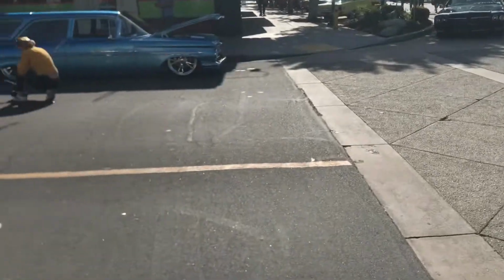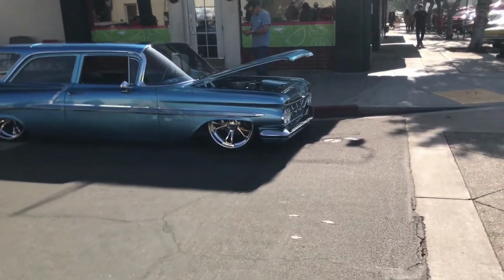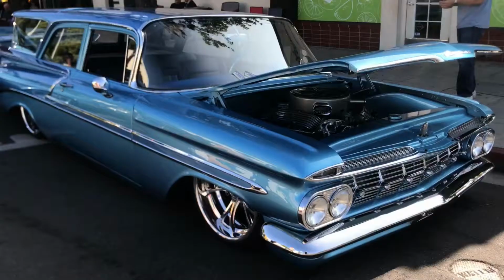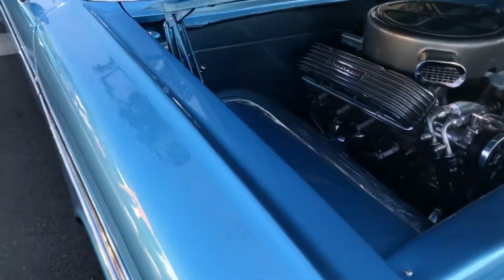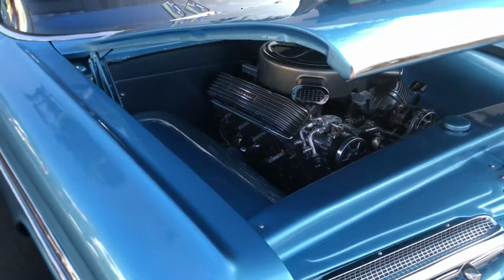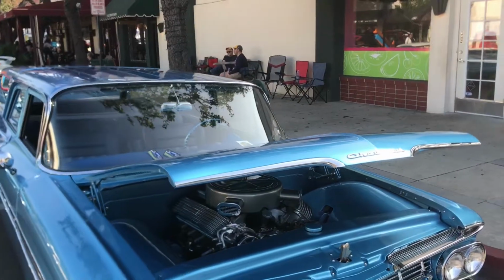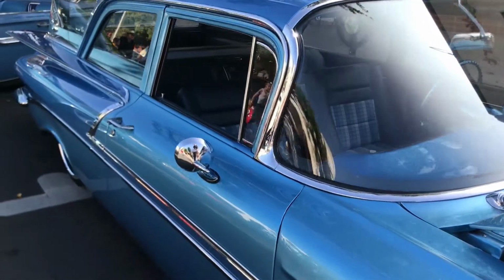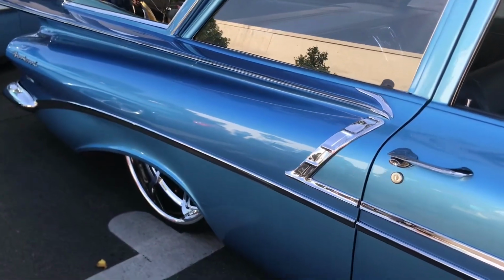Let's go look at this Brookwood wagon over here. This thing's out of control. As far as Brookwoods go, this thing is just absolutely beautiful. Look at the motor on this thing, dude. Oh, look at this. He's even got Brookwood on his valve covers. He went all out. Top notch. Wagons are the toughest, too, because of all the parts and everything that are involved. This is a two-door Brookwood, which makes it even as sick as they come. This is unobtainium right here, you guys.